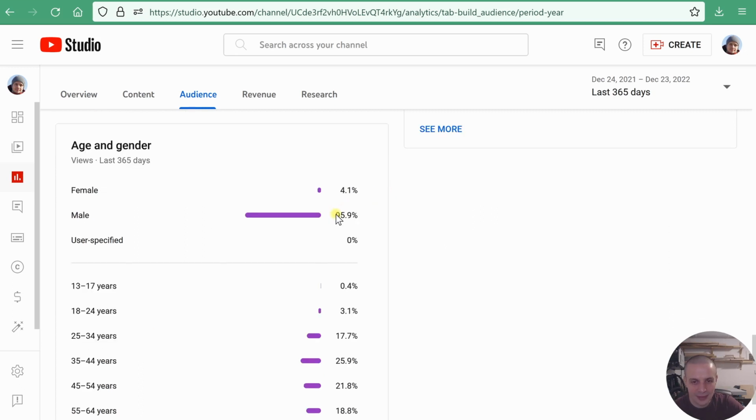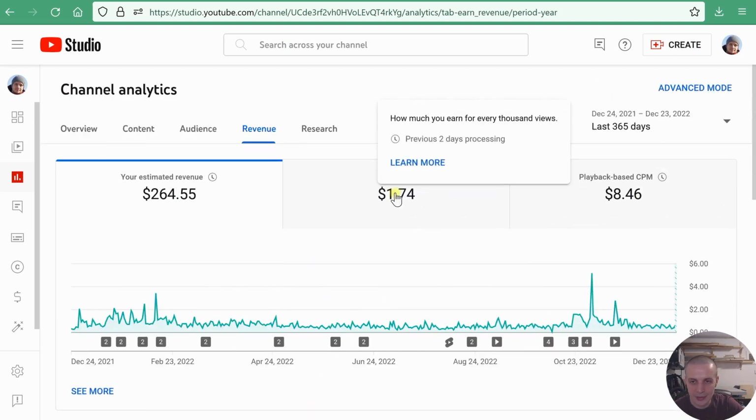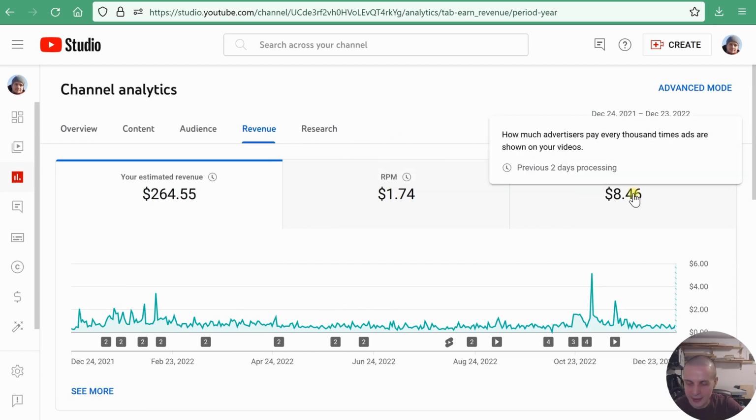Also quite interesting that 95% of the viewers on this channel are male, and most of us are somewhere in the range of 40 years. The revenue per 1,000 views is $1.74. Per 1,000 ads, it's actually much more, because not every video comes with an ad.